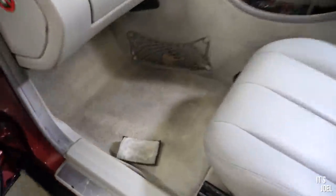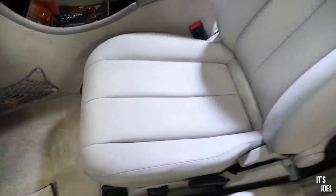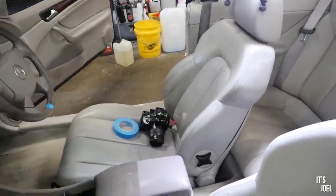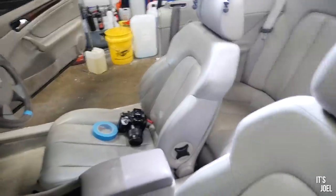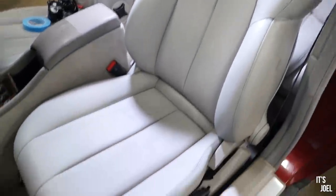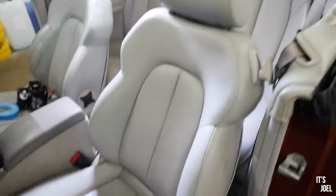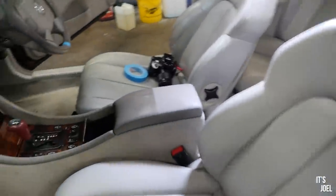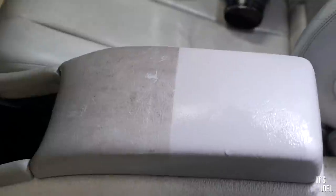Interior update then. Carpets have been scrubbed and they're actually really nice plush carpets, and the leather on the seats, as you can see, well, this one hasn't been looked at really yet, and you can see how grubby it still is. However, on this side, on the passenger side, I mean, through the lens, that looks absolutely superb. It looks brand new. And this is the coolest thing. Can you see it? The armrest in the middle.